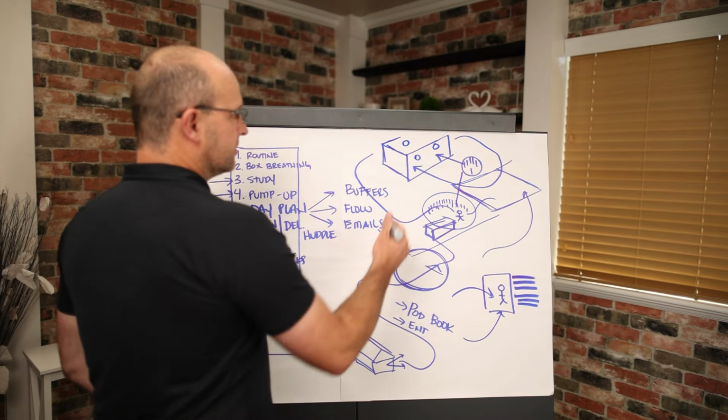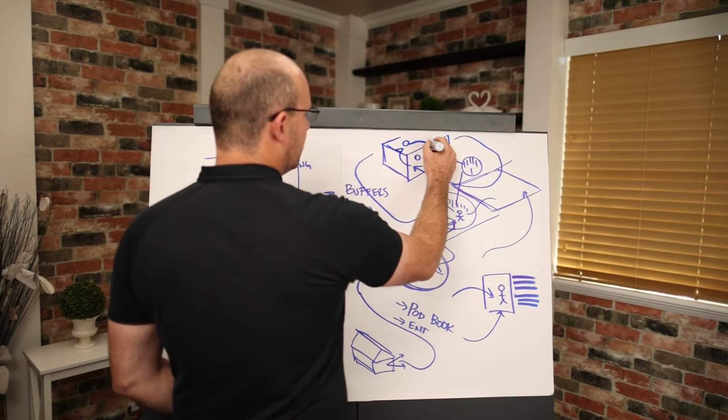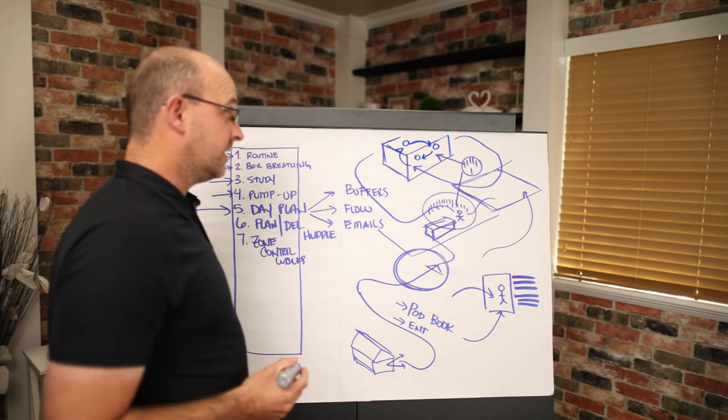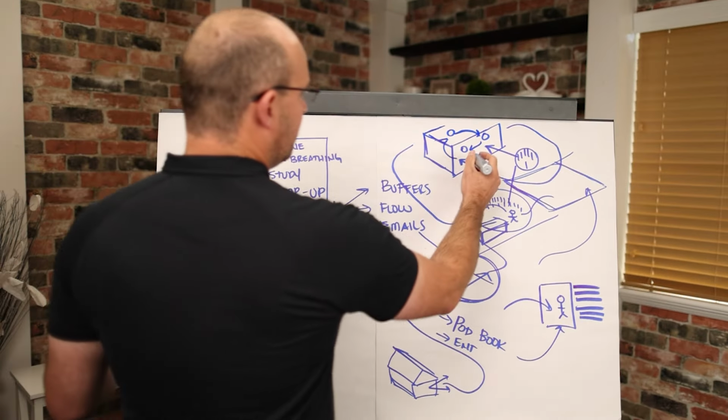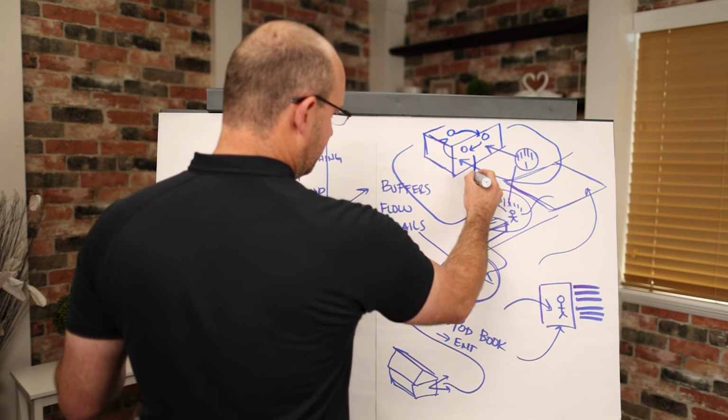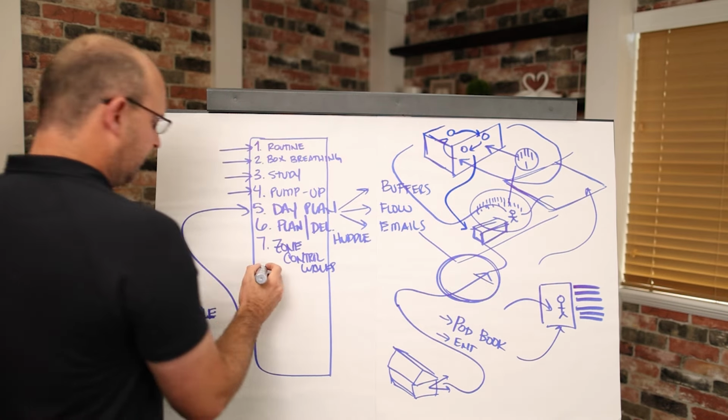You'll go do your zone control walks, go from area to area, and make sure that we're on track for those handoffs for that day. The next thing you'll do, once you're done with the zone control walks, you'll come back into the office, and step number 8, you will do your huddle.